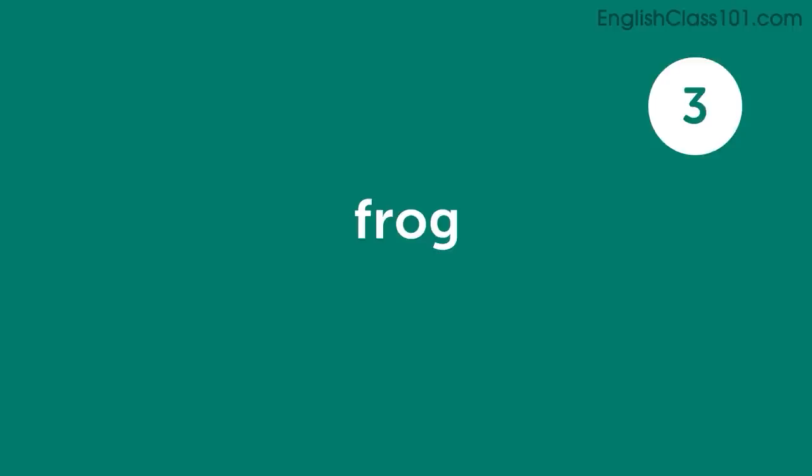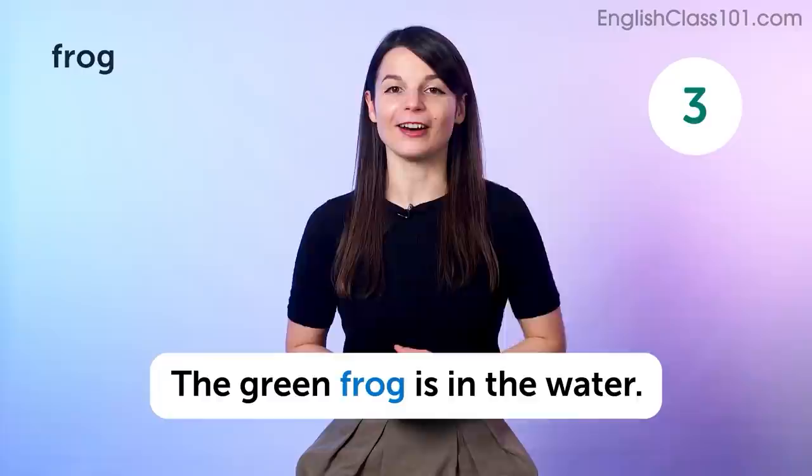Frog. A frog is a small creature. They're typically green, and we can see them around lakes and rivers. The green frog is in the water.